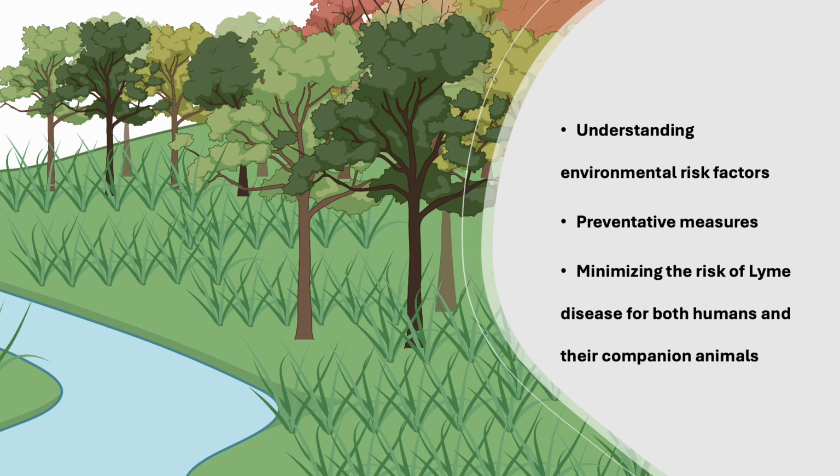Understanding the environmental factors influencing the spread of Lyme disease helps us determine when we are at risk. By staying informed and taking preventative measures, we can enjoy the outdoors while minimizing the risk of Lyme disease for both humans and companion animals.